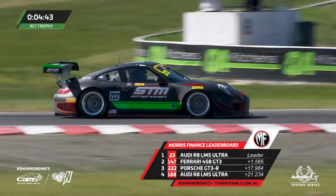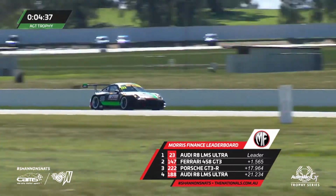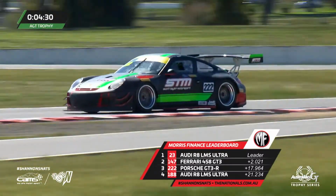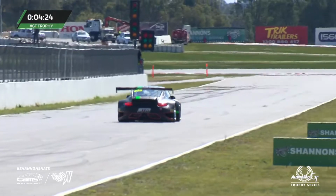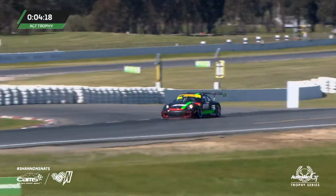The Morris Finance leaderboard sees the Audi R8 LMS leading by 1.5 seconds over the Ferrari 458 GT3 with Dave Stevens at the wheel. Porsche GT3R, some 17 seconds back. This car on screen now, the Scotty Taylor Motorsport. Very aggressive looking GT car. Purposeful in its stance, aggressive in its look.